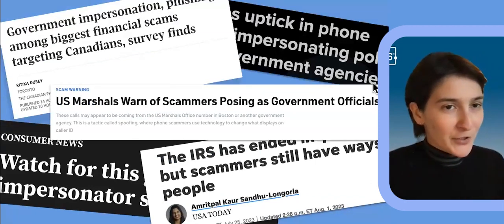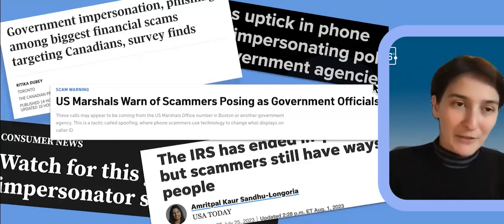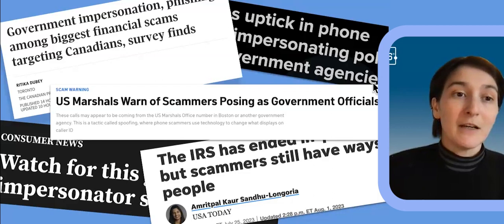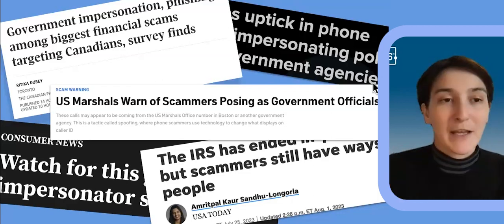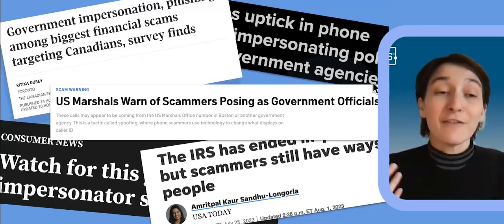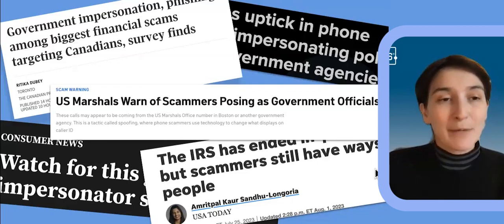So government imposter scams are ever prevalent. They've been around for a long time, and they continue to be really prevalent, and we're seeing kind of the same ones play out over and over again, and yet they continue to be very effective scams for scammers to perpetuate. So they keep coming.